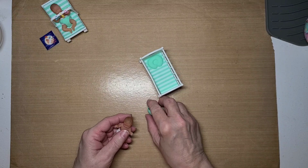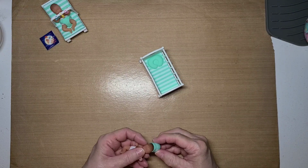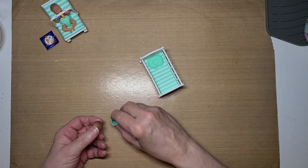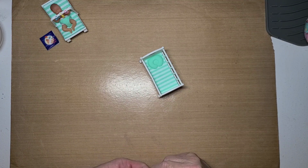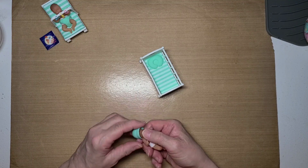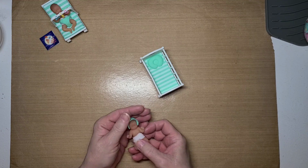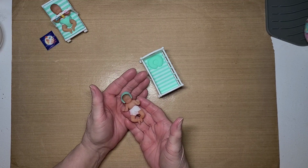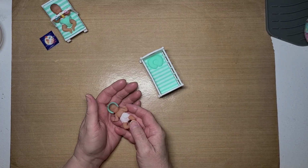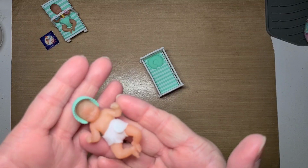Okay, it's got its diaper on. Let's put its little bonnet on its little head. Whoa, come back here, bonnet. You gotta go on the baby. Oh, look how sweet it is with its little bonnet on.